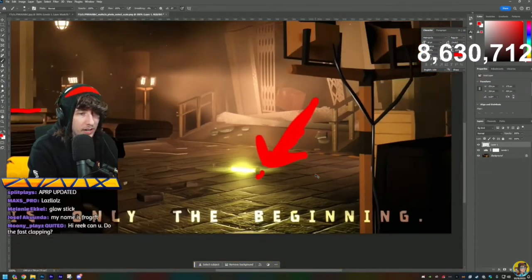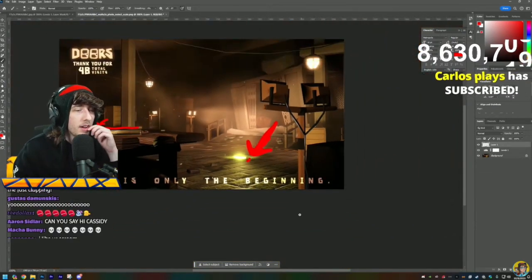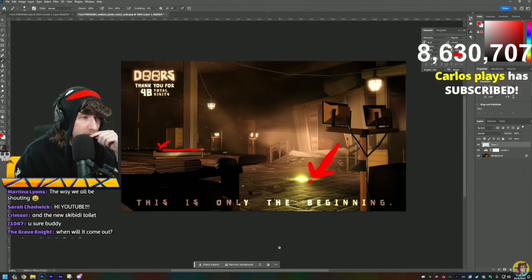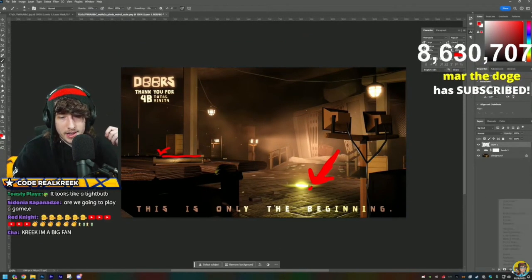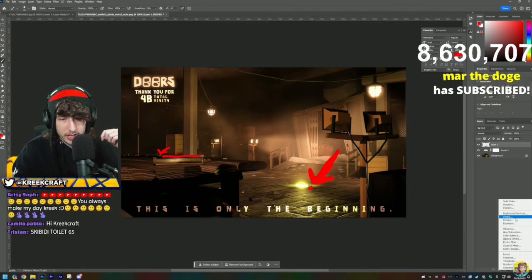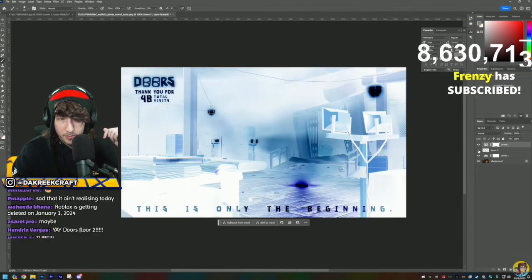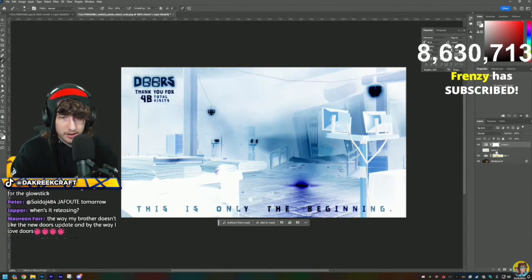I'm guessing instead of a flashlight, we're going to have a glow stick. Could be wrong, but that's what I'm guessing. Let's invert this and see if there's anything in here. You know, Minitune used to love doing stuff like this.